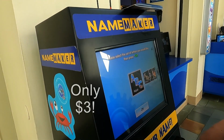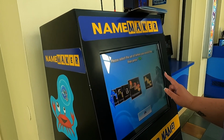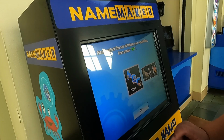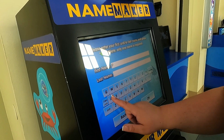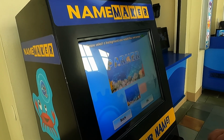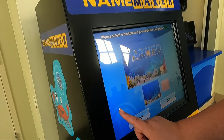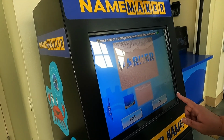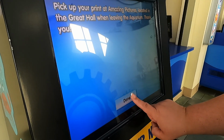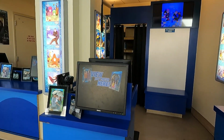We're doing the name maker, because even though Parker's not here, we still have to get him something fun. But we're gonna go back to aquatic. Oh, look at that. Oh, you have choices. I think I kind of like the beach though. Parker loves the beach. I'm gonna do beach. So when I leave, I'll come pick it up. And if you don't want your name, how about you in the ocean?